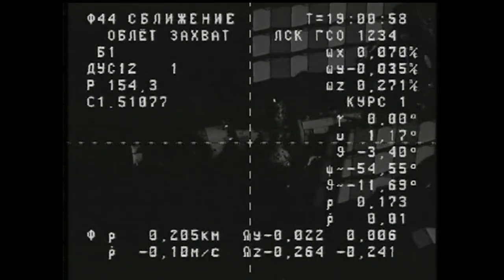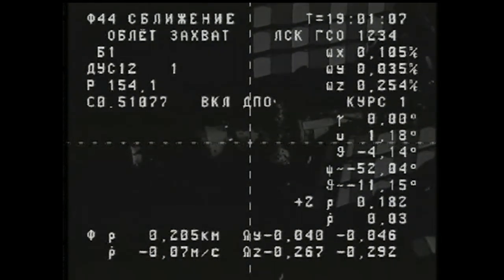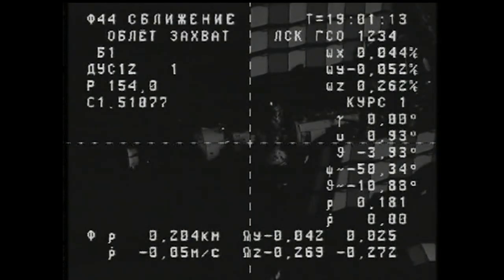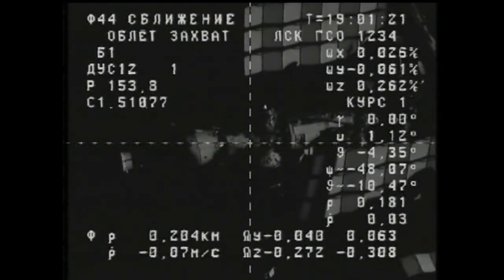Are you able to see the station well? It's a little dark, actually. But with AGC mode on, we couldn't see anything at all. I think it was better with one marker. Okay, let's try it one more time. Back to initial and to operation. And one for the AGC mode. I think this is better.